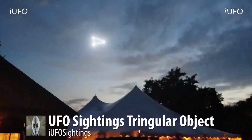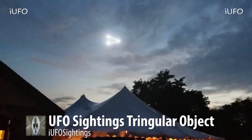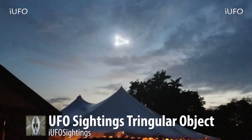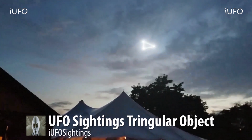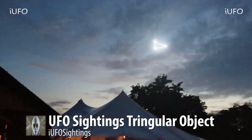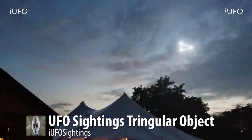Alright, welcome back. UFO sightings, triangular shaped object. Take a look at this. Party's going on over here. There were multiple witnesses. This was at a wedding party in California. Outdoors, you have a tent going on, and this UFO was just flying by.